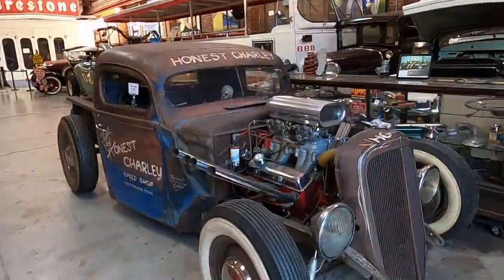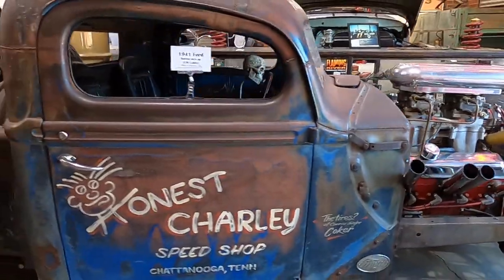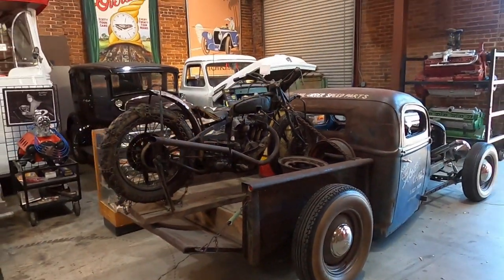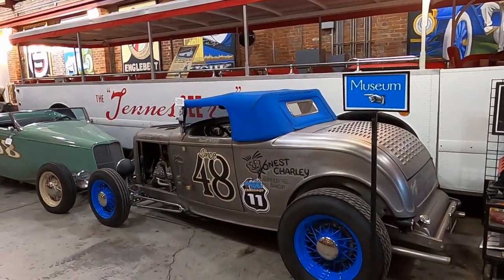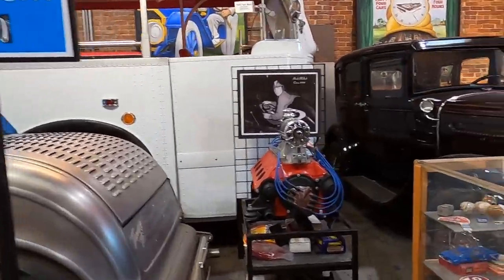This has always been one of my favorite speed shop, museum type places to stop at. It's kind of a hidden gem. Not too many people know about it. And I don't know why, because Honest Charley's has been around for a long time. And I'll touch on the history of that here in a few minutes, on how he got his name, how he started the speed shop, and things like that.